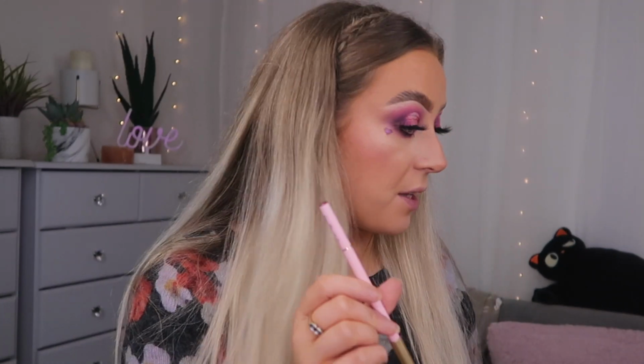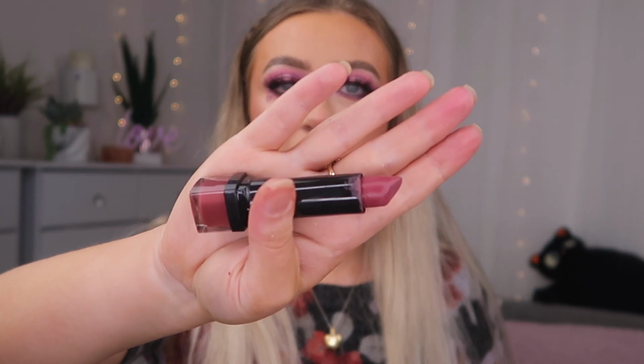Right, for lips, I've got the Doll Beauty lip liner in Lips Don't Lie, so I'm going to apply this now. And now I have got a Bourjois lipstick, and this is the Rouge edition in, well, it's not got a name, it's just number 30, and it's just a really gorgeous, dusty pink colour.